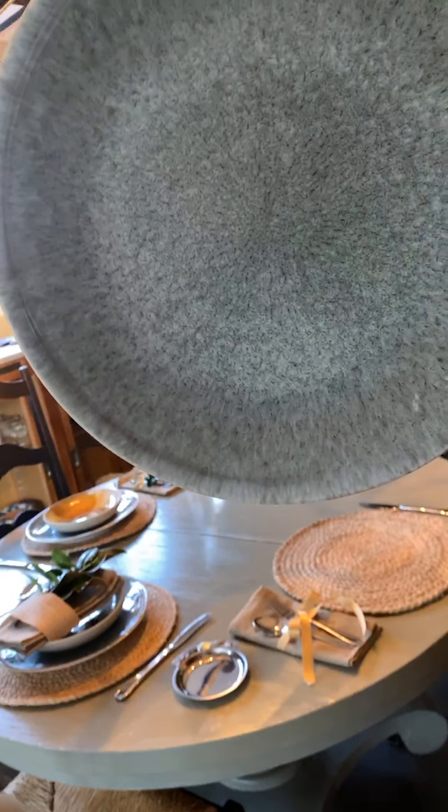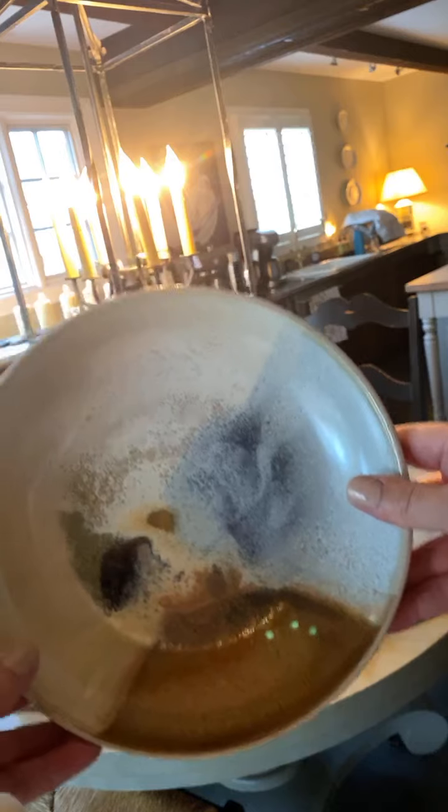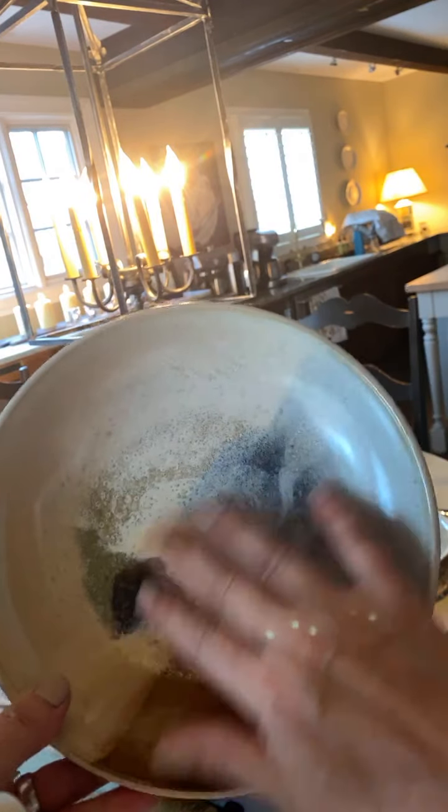You can't really get the perspective. There you go. They're green with a hint of blue and brown in there. And I wanted to do a more natural place setting, so there's a little burlap there. And then these beautiful pasta bowls or salad bowls.